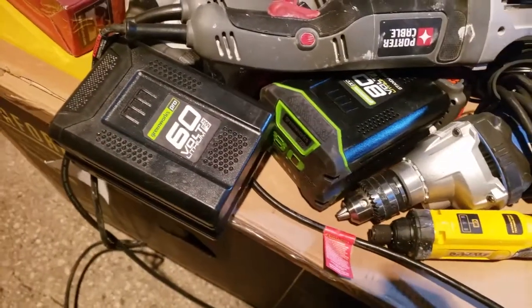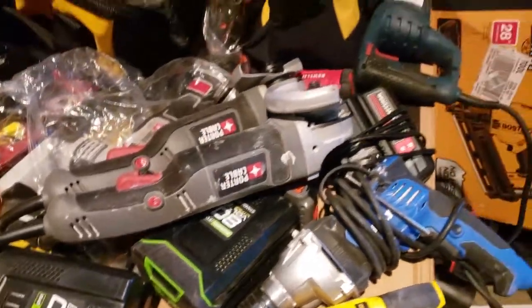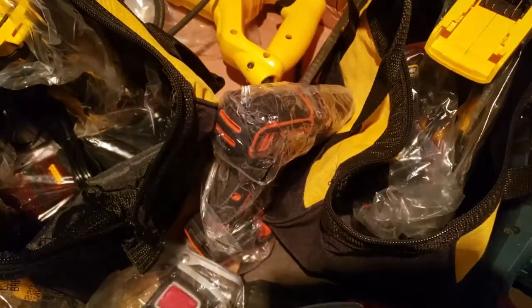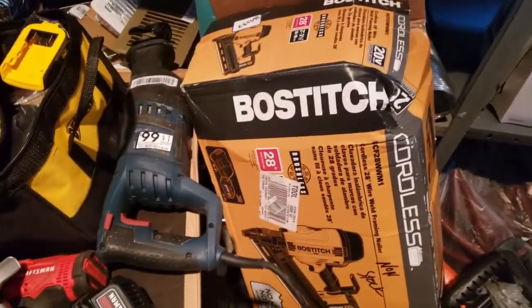These batteries, if they work, and we have to test them, but they're about $100 a battery. This Craftsman looks like it was pretty well used. It's pretty dirty on there. Black & Decker still in plastic. Black & Decker's not worth much. Have this Bostitch cordless.